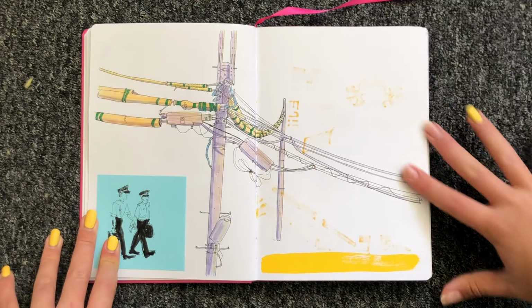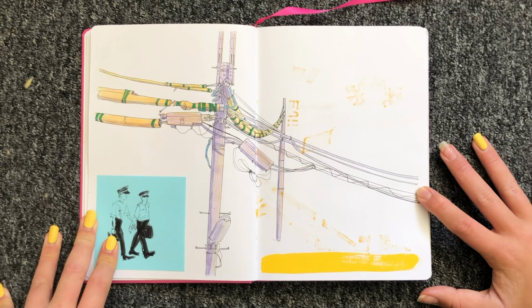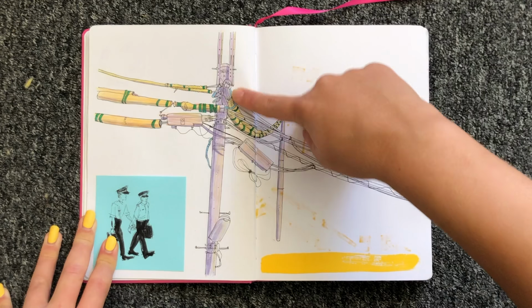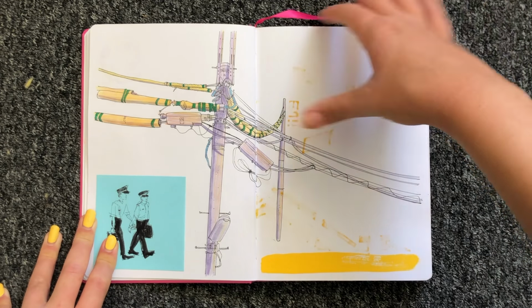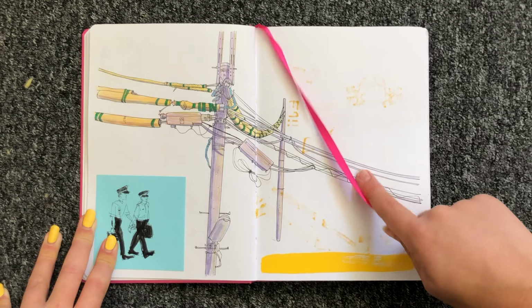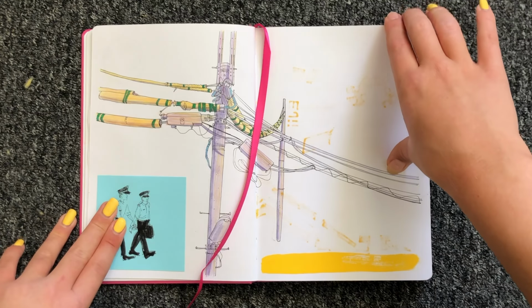And then this was the view from our hotel type thing. It wasn't the best view, but it still was pretty interesting to see all these electronics. And it really reminds me of when I went to India. I had the same view, but it was a slightly more organized mess here. And these are just some police officers I saw in the subway.